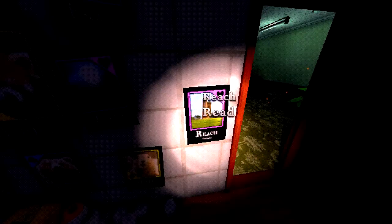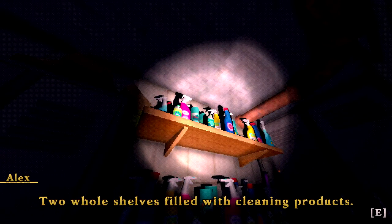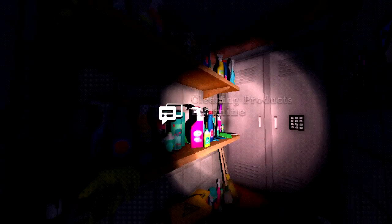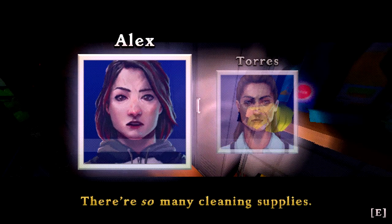Reach. Reach vertically. Is there something above me? There might be, right? There's cleaning products. Two whole shelves filled with cleaning products. This house has seen some deep cleaning. Oh, let's talk about that. There's so many cleaning supplies.